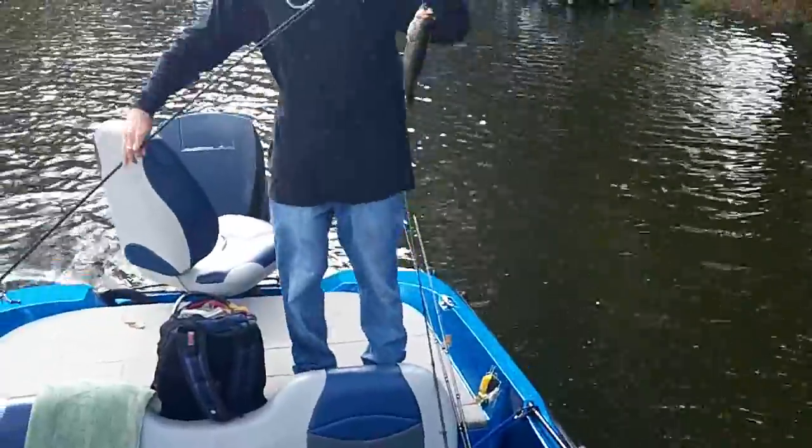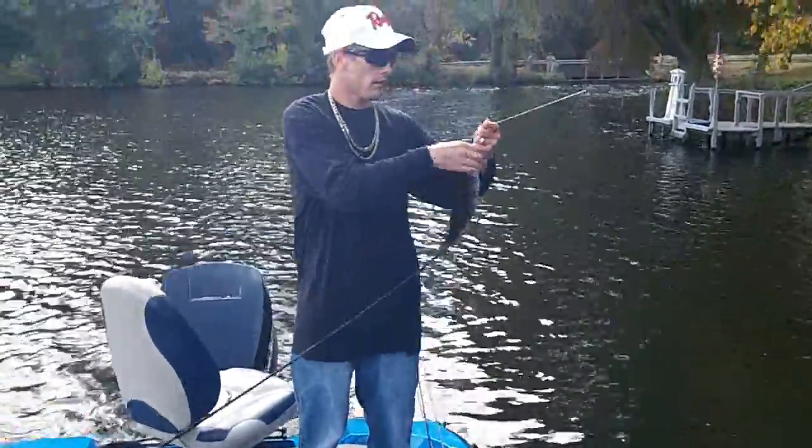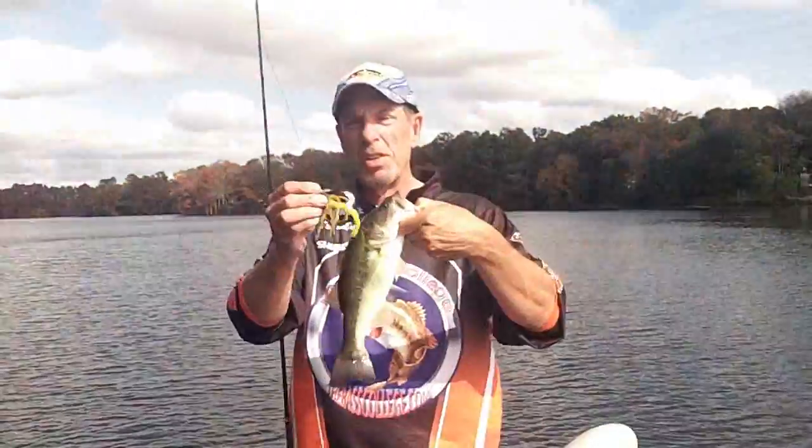The wind's blowing the phytoplankton and the baitfish must be pushed up against this shore. Good. They're just everywhere. These aren't big, but hopefully we'll get into a big one. We're catching one after another. We're catching them on the Chatterbait.